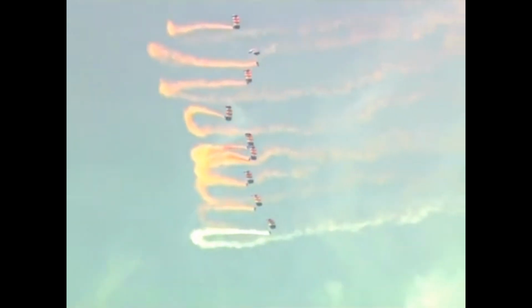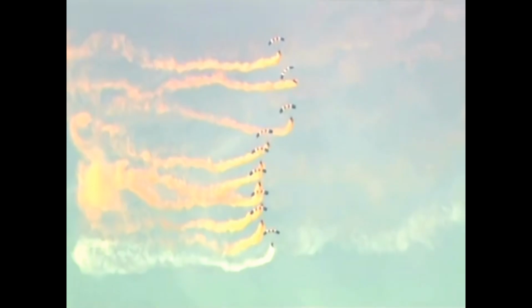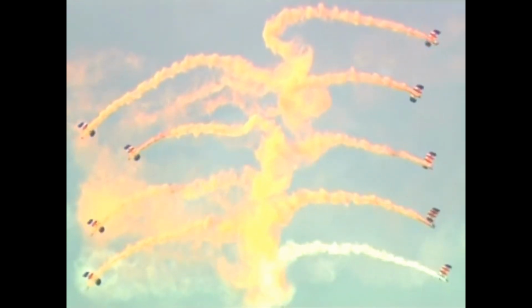2 hours before a display, the team is briefed about the drop zone, wind and weather. They then perform the whole demonstration on the ground from the exit, freefall and canopy control to the landing pattern. This mental rehearsal of the whole display is known as the dirt dive.